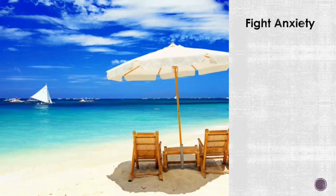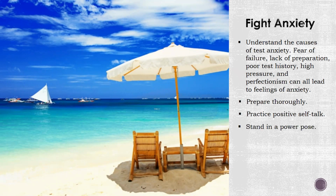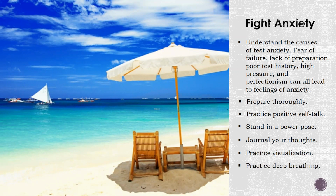Okay, ways to fight anxiety is to understand the causes of your anxiety. Fear of failure, lack of preparation, poor test history, high pressure, and perfectionism can lead to the feeling of anxiety. You should prepare thoroughly, practice positive self-talk to yourself, stand in a positive power pose, journal your thoughts, practice visualization, practice deep breathing techniques, and do a body scan.